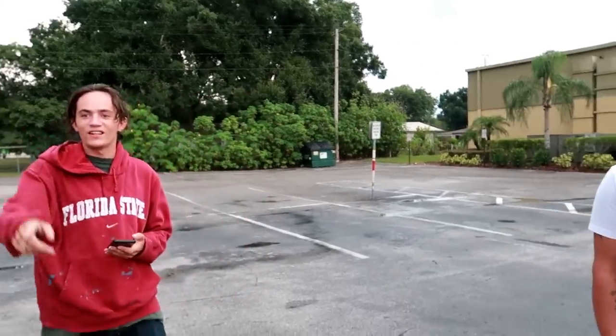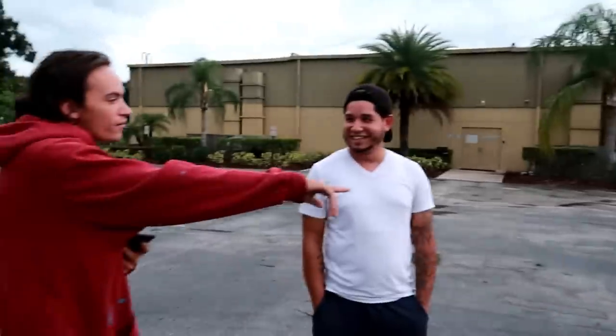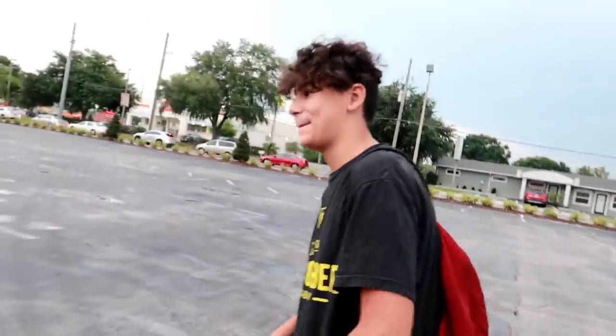So you guys just doing a ride? Yeah, is that one yours right there? No, this is a Challenger. That's a Charger. What is this, the Hellcat or SC right there? That's the Hellcat, yeah. So make sure you guys go check out the YouTube channel, man. It'll be on there, and you guys will be on there too.